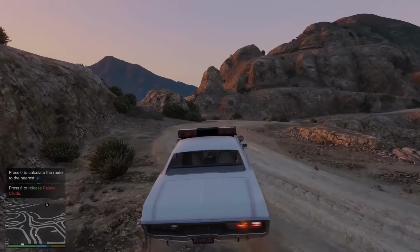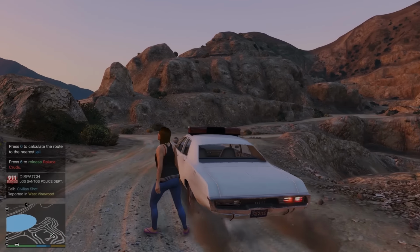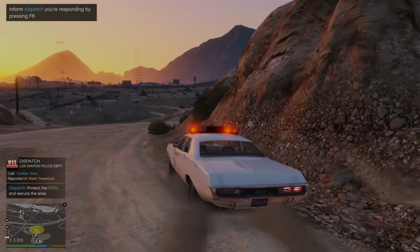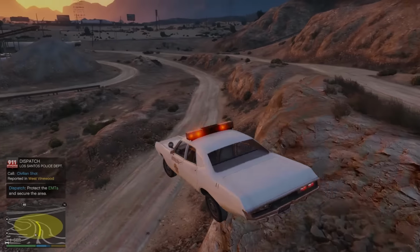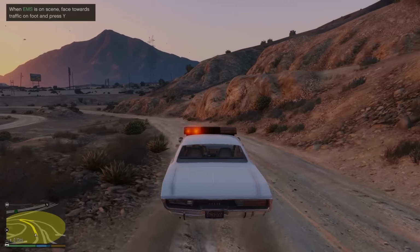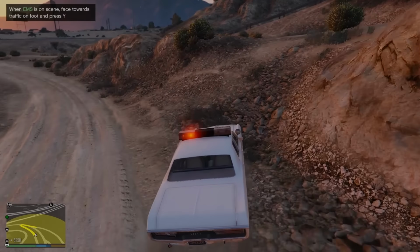Actually, you know what, since I thought that was going to take a lot longer, let's get another call out. Civilian shot, yes, I think so. We have a civilian GSW. We're going to go protect the EMTs, secure the area. Excuse me, what happened to my turning? Turning just crapped its pants for a second. Okay, where's this person at? EMS is on scene, face for traffic. Oh, I have to block.